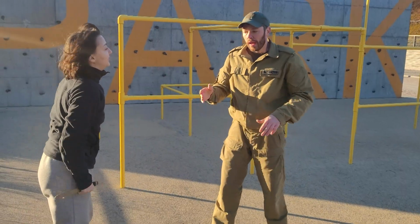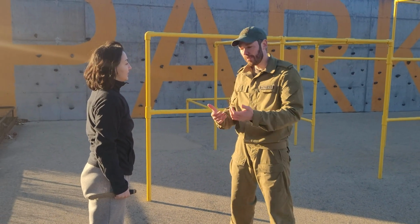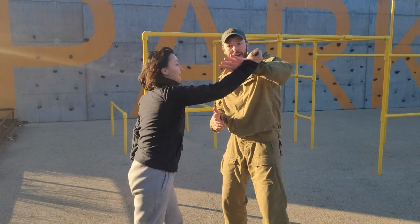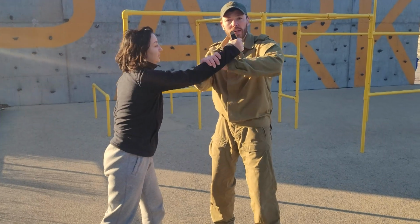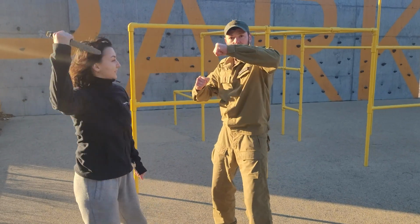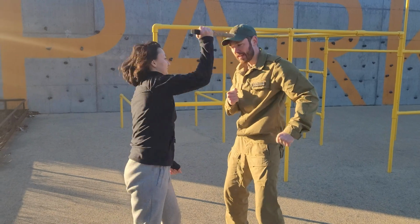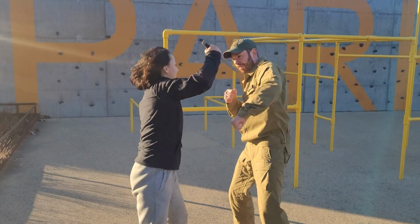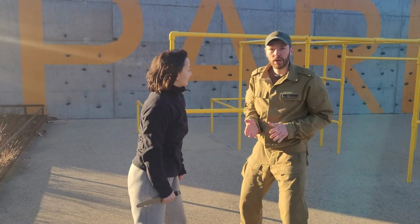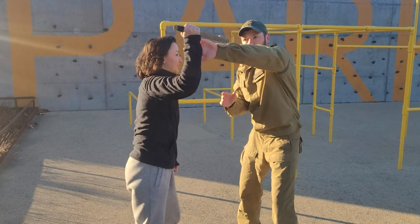Now, if we focus once again, will I get cut by applying this defense? It's not a block. If I block, she's gonna bounce back from the block, cutting me on the way and attacking me once again. So it looks like this. This is not a block. This is like water flowing forward.